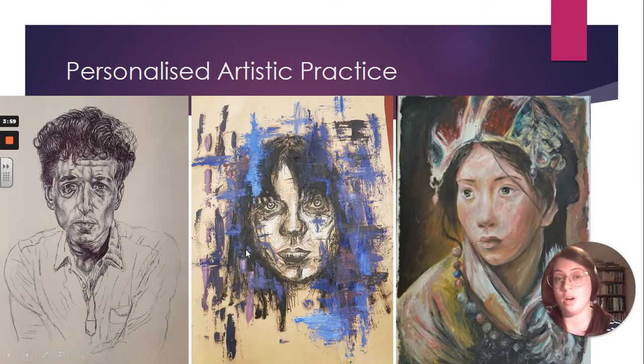As I said earlier, your artistic practice is very personalised depending on what you're interested in. It might be that you're quite a hyper-realist drawer, like you can see on the left here, a picture of Bob Dylan. It might be that you're more expressive and want to use palette knives and work on cardboard and have that movement in the work. It really does depend on your style and your theme as well.